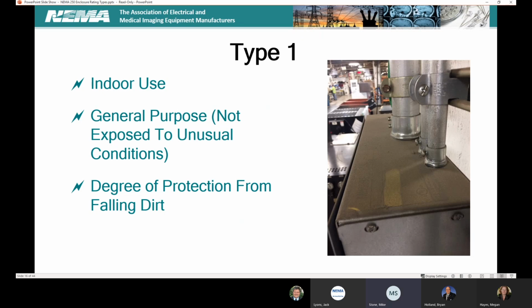And so a type 1 enclosure, this is an indoor use enclosure. It's general purpose. You see these all over the place. They're not exposed to unusual conditions. Again, they're for indoor use only. And as with all enclosure types, they're going to protect against contact with live parts, and they provide a degree of protection from falling dirt.